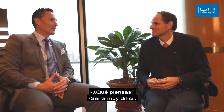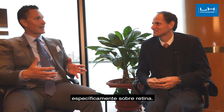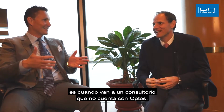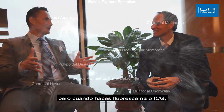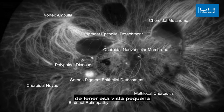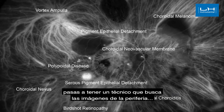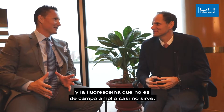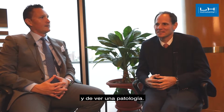It would be very difficult. We have trainees, we have residents and fellows. We have 3 fellows who trained with us for retina specifically. And the most common complaint I hear is if they go to a practice that doesn't have Optos. And the Optomap and the color fundus photo is one thing, but when you're doing a fluorescein or ICG, to have that small view and then having now the technician trying to get those frames in the periphery, like one of my colleagues said who went to a practice in Chicago, private practice, the non-wide field fluoresceins are almost useless. It's incredible how it changes the way of thinking and seeing the pathology.